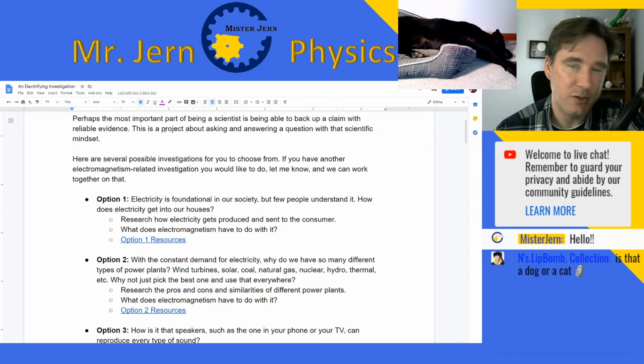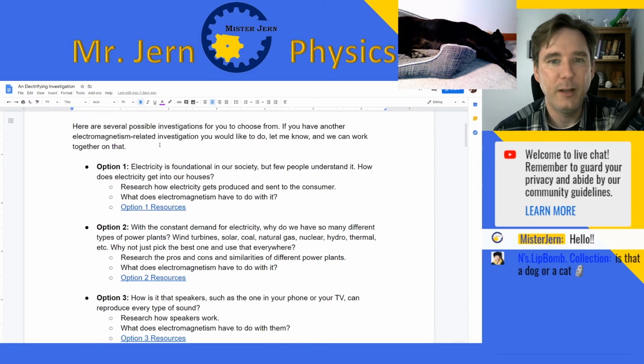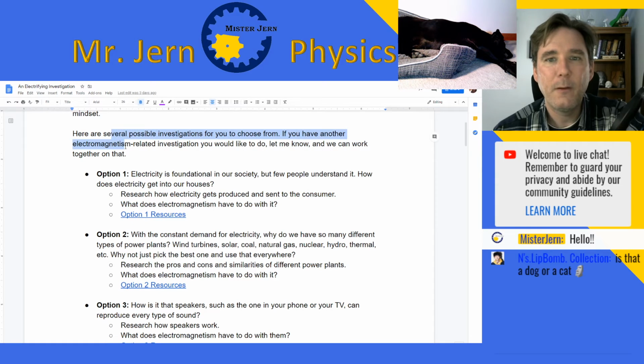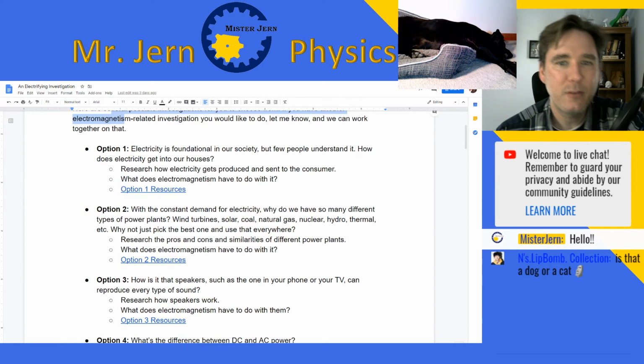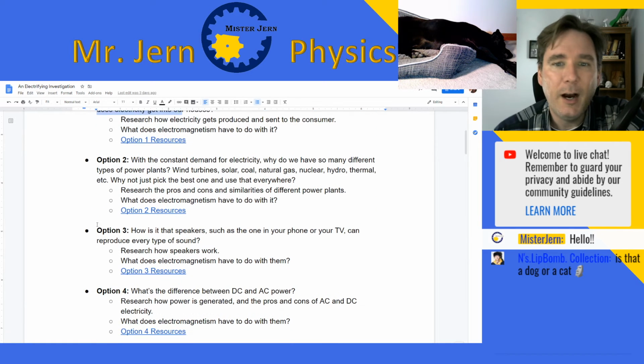You're going to ask a question. You're going to get some resources, some evidence to back up the answer to your question. Okay. And so here's a couple possible questions you chose from yesterday. Basically, how does electricity get into our house? How is it generated? How does it get there? What is the deal with the high voltage, low voltage? What does all that mean?